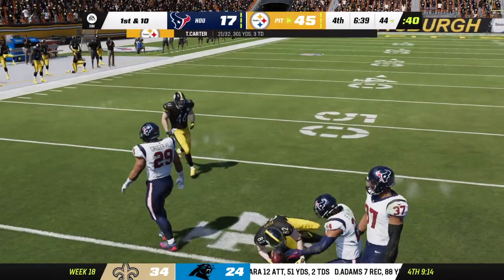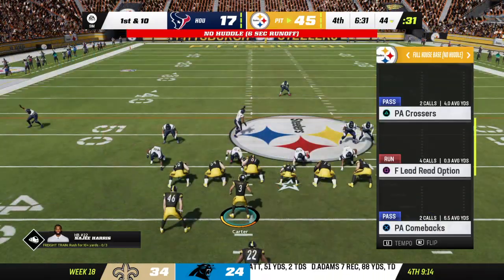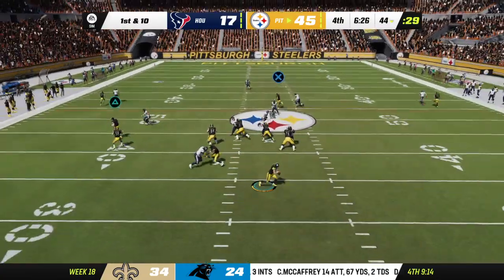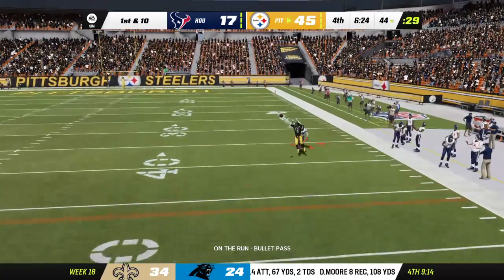Listen, if you're up, you can continue to do what you want to do. It's up to the other team to make you change how you do things. They'll continue to throw it around until stopped. He'll buy some time, right.